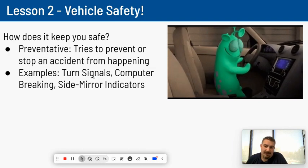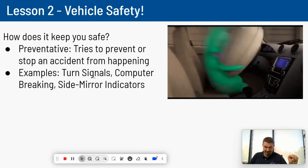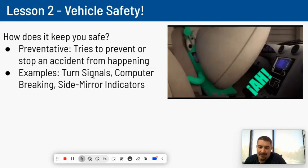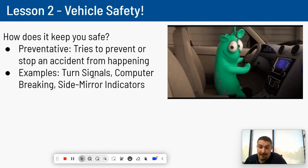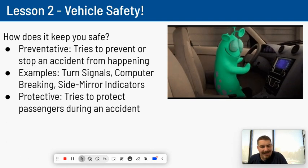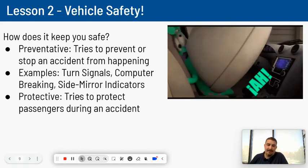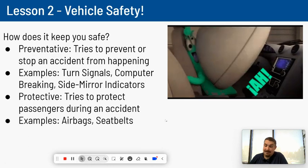If you have one of those fancy newer cars where on the side mirror there's a little light that flashes if there's a car in your blind spot, so if you go into that lane, you'll probably hit them, or they'll hit their brakes really hard and hit somebody else potentially. That's another preventative measure. Another one is protective. Those are ones that try to keep you from getting too hurt when the accident actually happens. Obvious examples are airbags and seatbelts.